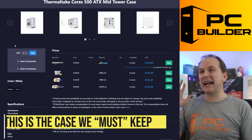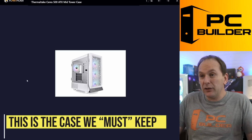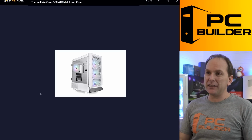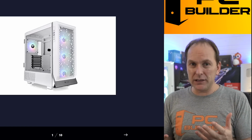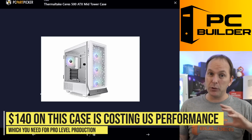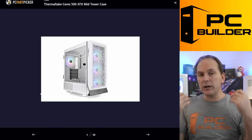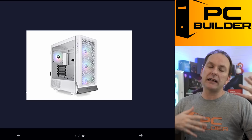For the case, yeah, look, I get it. $139 though for this Thermaltake Series 500. It looks super nice. I'm not going to deny that. If you want this case, maybe. I just think that we need to find a little bit more money in order to push that into the performance of our overall production PC, because you don't want to start getting into this and then feel like, I just can't do this. I just can't get into a good workflow with my PC.